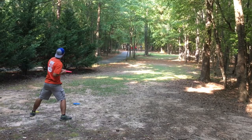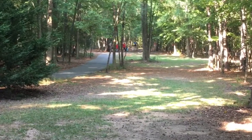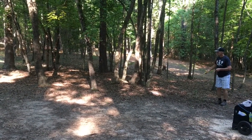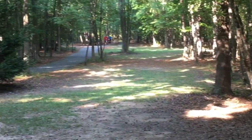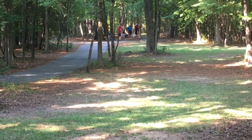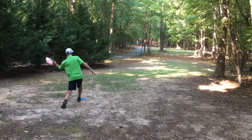Duane, is he going over the cart path? Yes. Well, he tried to, and just didn't get it where he wanted it to. So Greg tried a tricky shot here because he's tight. He's actually going to have to throw it through the woods and turn it over, get it between that gap, and run it right up the basket. That is a very good shot.